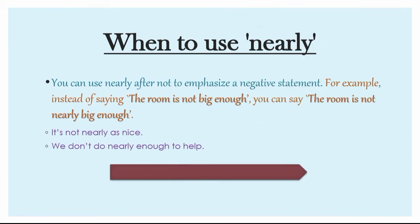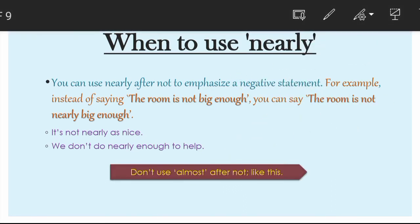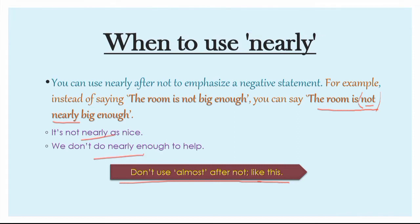And the important thing here is, don't use almost after not like this. Yes, we can't use almost after not. Here we have used nearly after not, but we can't use almost after not as we have used in these examples. Okay, so don't forget it and try to memorize it.